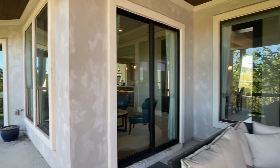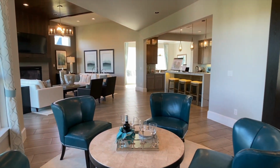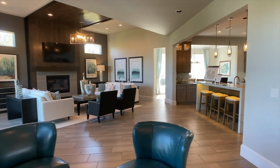Now we're gonna head back inside and show you the sitting area. That's what they're calling it. It's just this nook area, I would say, off of the living room and kitchen, and in between those areas and the dining room, which we'll get to in a second.